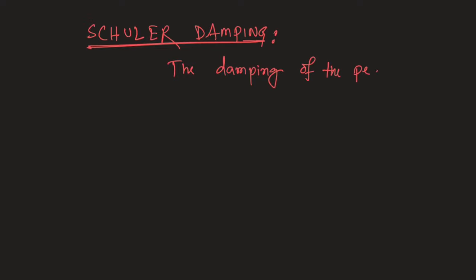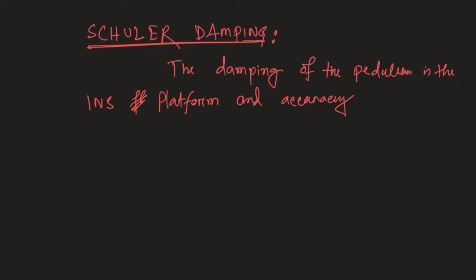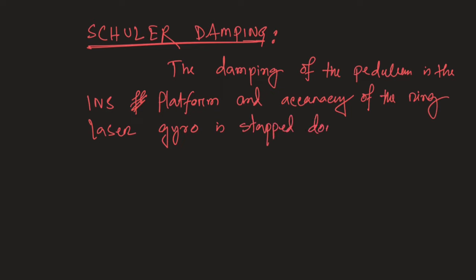And the accuracy of the ring laser gyro, which is strapped down, is checked every 84.4 minutes, called the Schuler damping.